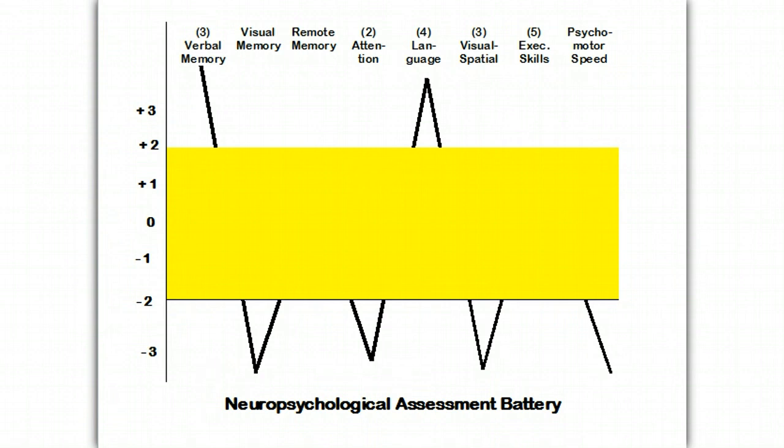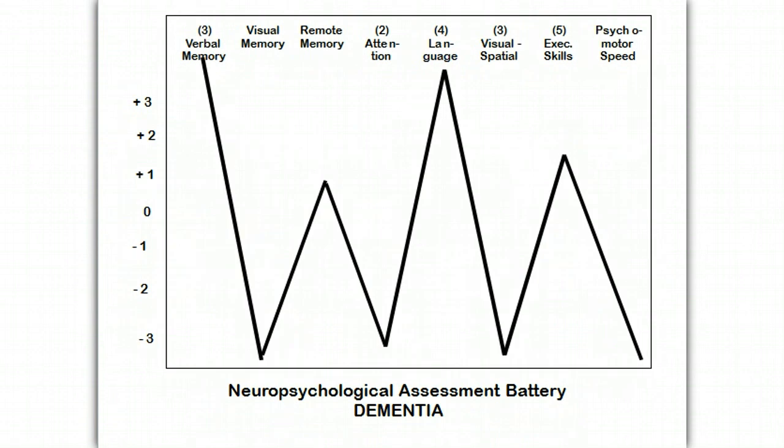within the yellow band. But as you can see here, whoever scored this brain found some scores that were very extreme. And as it turns out, this is a neuropsychological assessment battery for a person with dementia. Now, not every dementia affects the brain in the same ways, but this is not at all atypical, so it might be worth looking at. In this case, this person was really, really good, like off the charts good, like genius level in verbal memory. On the other hand, this person had almost no visual memory.